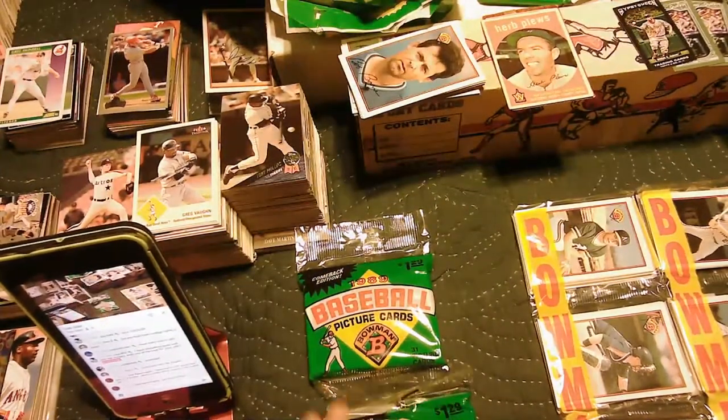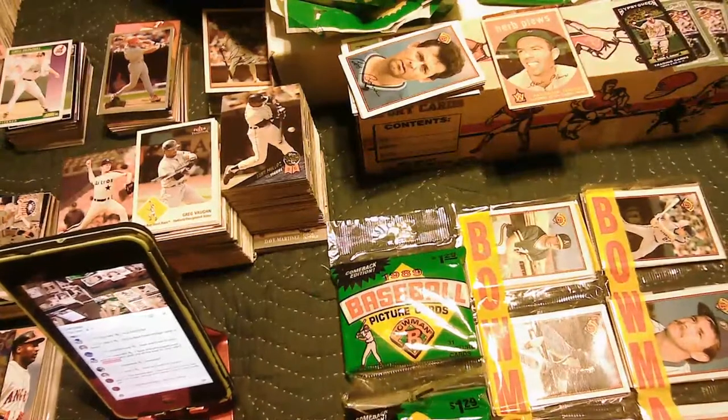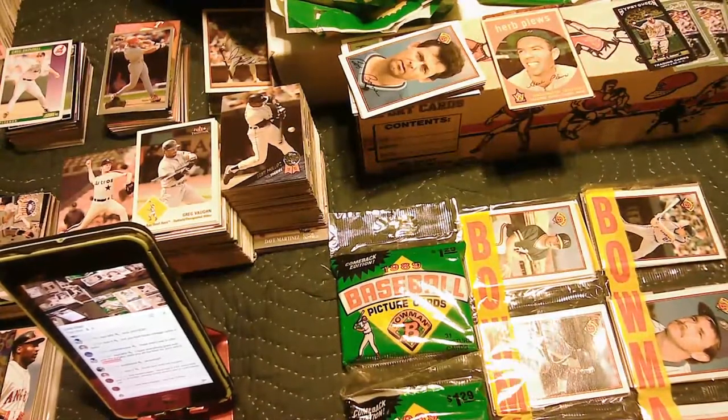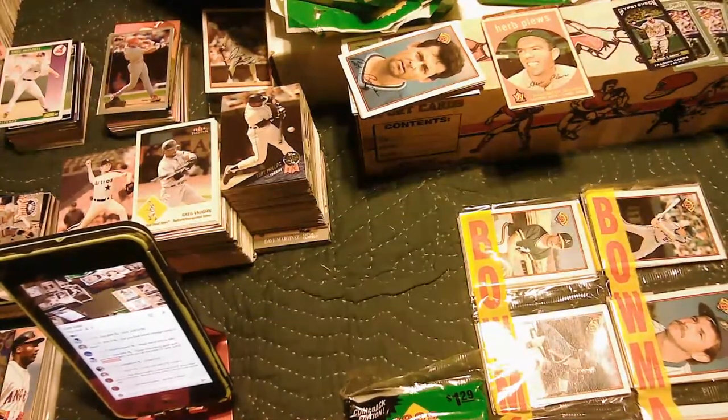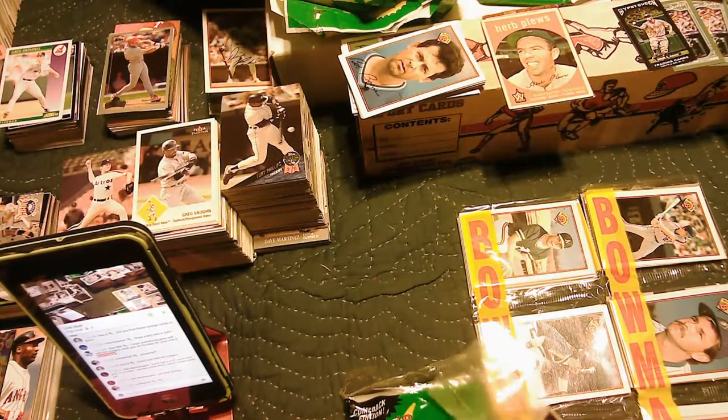All right, what do you guys want to open next? The fat packs here, the jumbos, or the racks? Yeah, right? I know, we want that. The fat packs, okay. Fat packs it is.